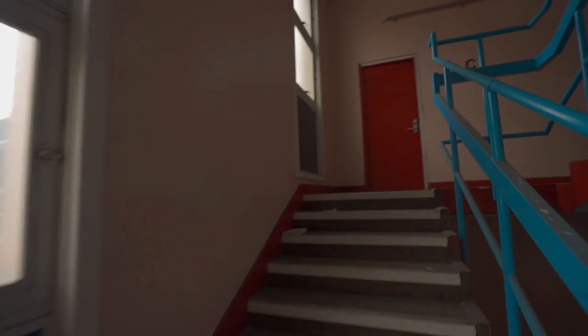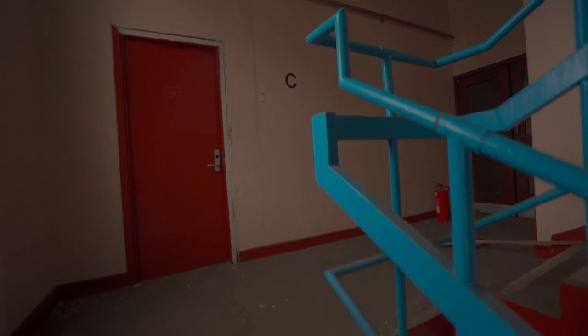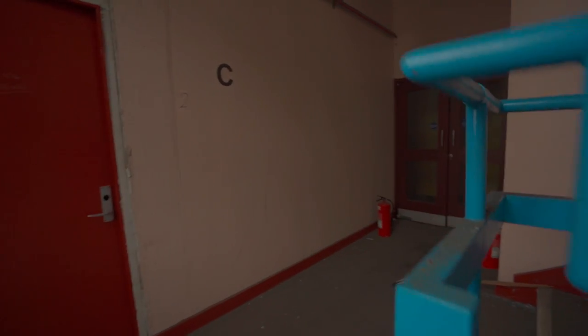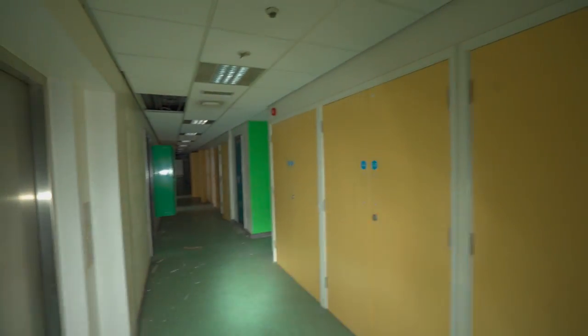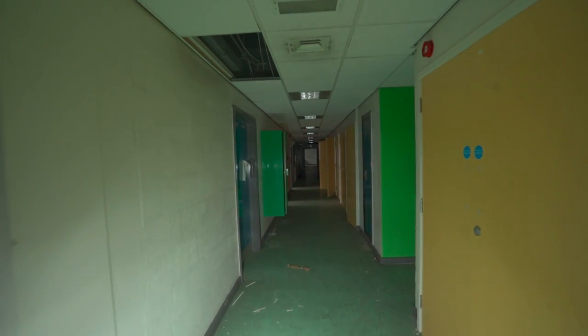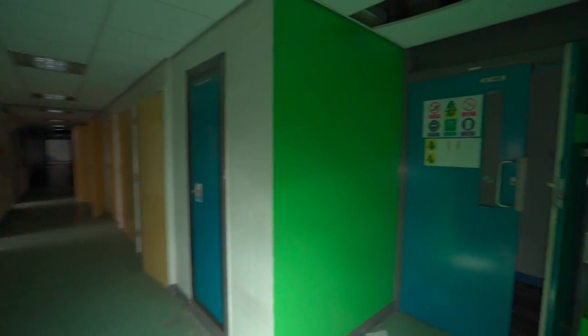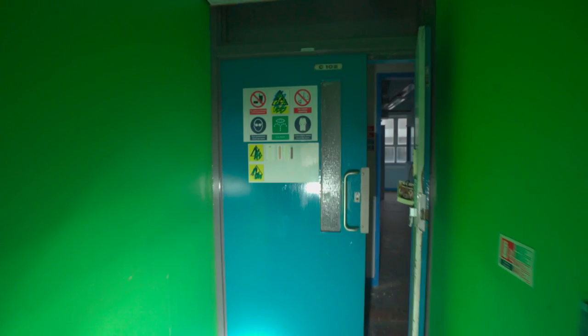Just the lower floors that were boarded. Really shows off the paint scheme now with the natural light coming in. Oh, actually I might need it for this corridor. Okay. Very different again. It looks slightly more dated. All these warning signs.